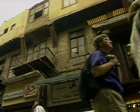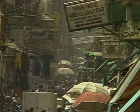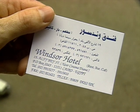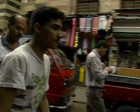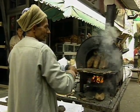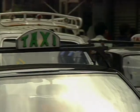In a city like this, you don't need museums. The streets are living museums. You can wander for days. But always grab a card from your hotel with the name and address in Arabic. Getting home can be tricky. And on the streets of Cairo, breadcrumbs just won't work. With the hotel's card, no matter how lost I get, home is just a quick taxi ride away.